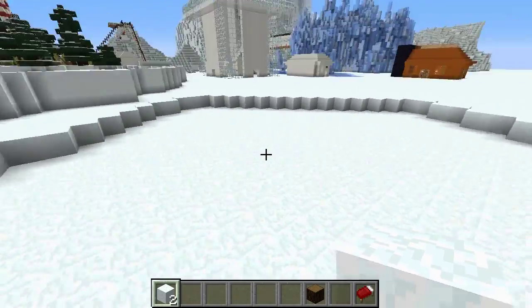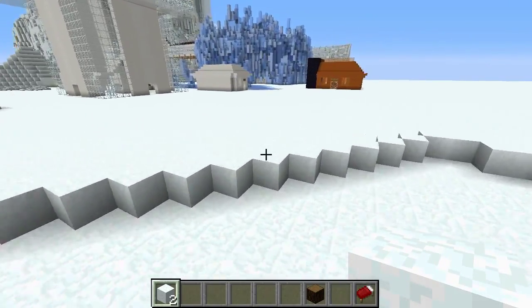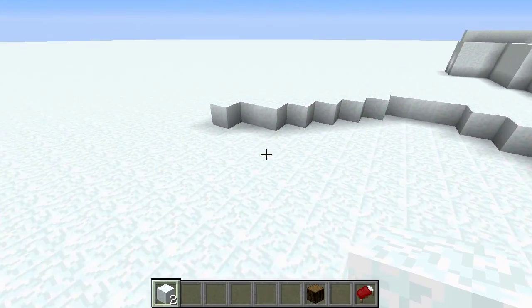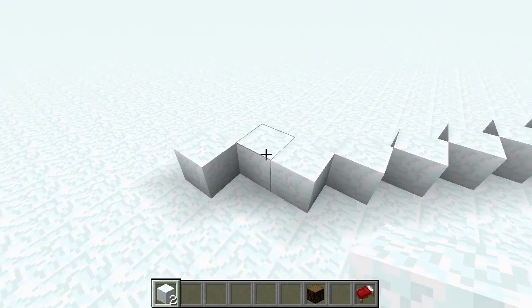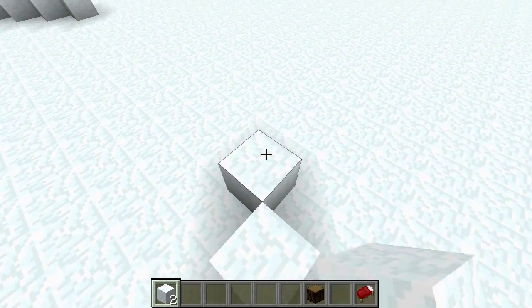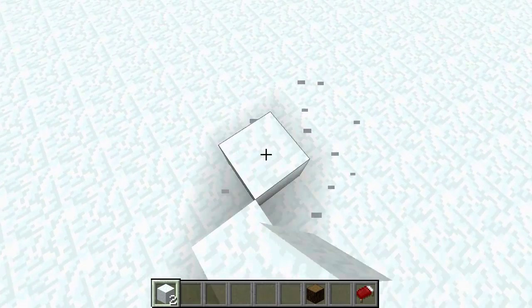Okay, so this is the front of the snowman. That's the front of the theatre, that's the back of the theatre. So that has to be flat as well. And then we've got a good starting point.